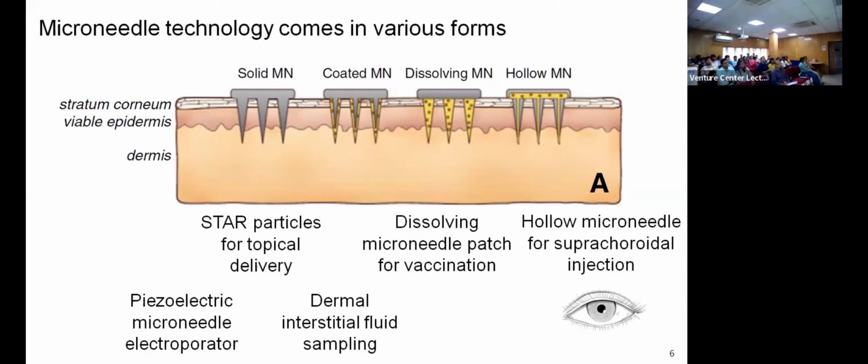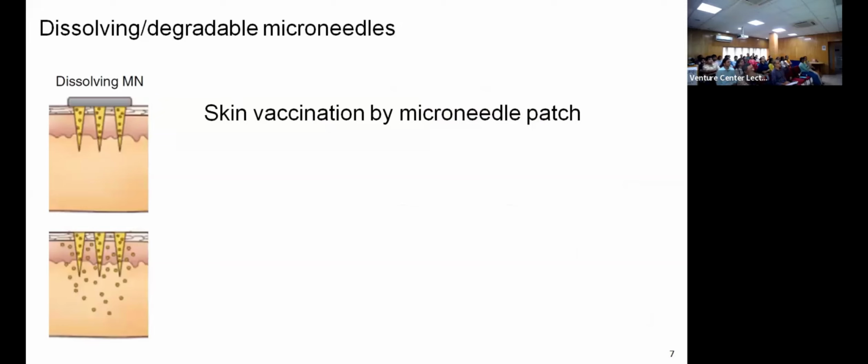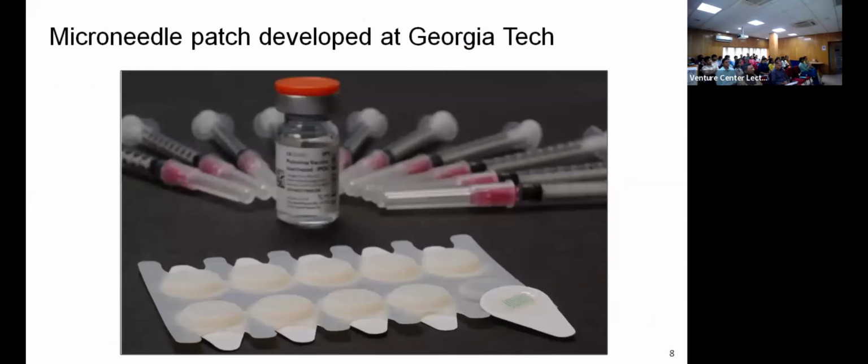So that's the roadmap. And the first story will be a little bit longer than the others. I think we'll get through in time. Just small advertisements, if you will, on each of these topics. So let's start with this first one on the skin vaccination by microneedle patch.